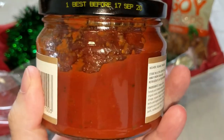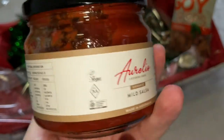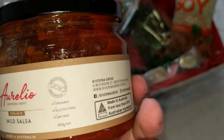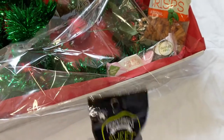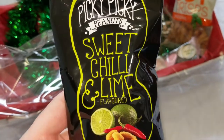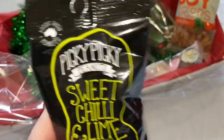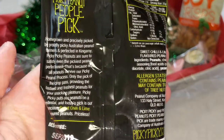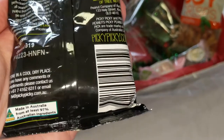Right. Seem to have found a few more items that were hiding. This one is picky peanuts, sweet chili and lime flavoured. 65 grams, gluten free. 97% Australian ingredients.